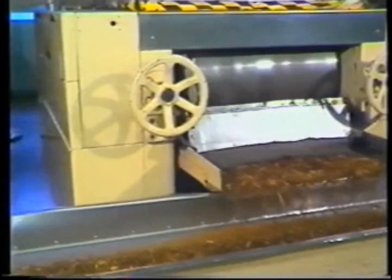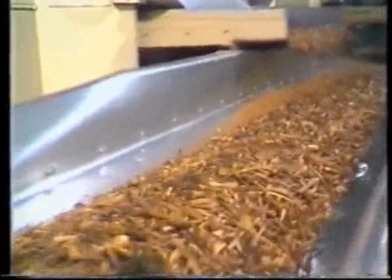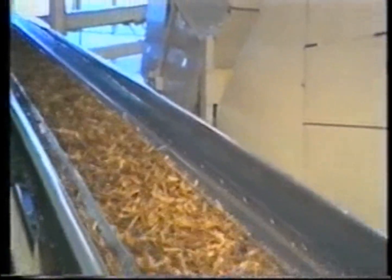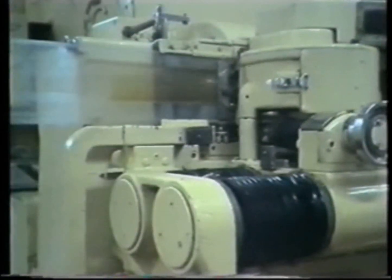After conditioning and blending, the stem is compressed by heavy rollers. This makes it easier to cut in order to match the texture of the lamina. The stem is cut at 160 cuts to the inch.